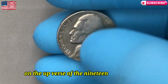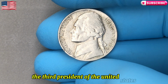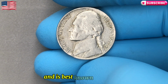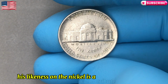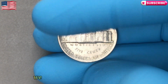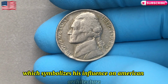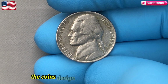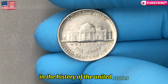On the obverse of the 1983 nickel, you'll find the portrait of Thomas Jefferson, the third President of the United States. Jefferson is one of the founding fathers of the country and is best known for writing the Declaration of Independence. His likeness on the nickel is a tribute to his legacy and contributions to American democracy. On the reverse side, we see Monticello, Jefferson's home, which symbolizes his influence on American architecture, farming, and his overall intellectual legacy. The coin's design is simple but powerful, representing a key moment in the history of the United States.